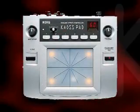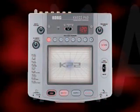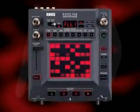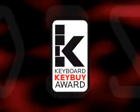The Kaoss pad has been an indispensable production tool for thousands of artists, DJs, and engineers for years, with over 30,000 sold in the US alone. Korg takes Kaoss to the next level with the KP3, our easiest, best-sounding, most powerful Kaoss pad yet, and winner of Keyboard Magazine's coveted Key Buy Award.